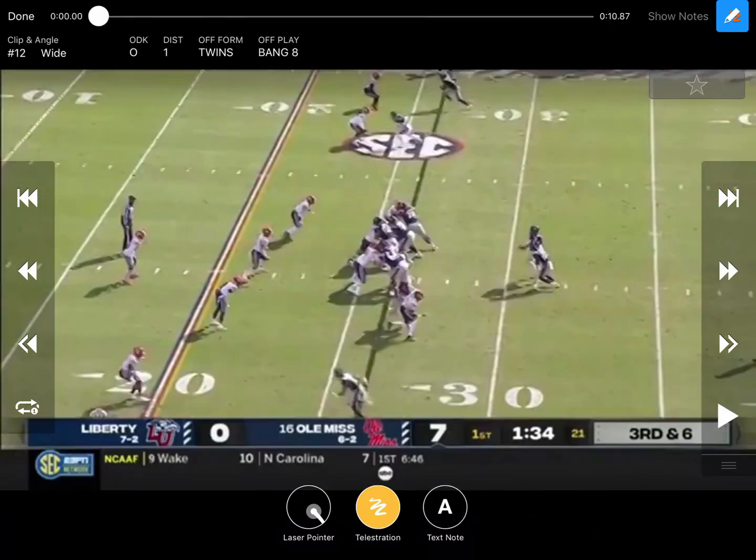Here's a look here against Liberty. Clip's a little bit cut off, but right here you got your down lineman. There's the fullback. He's just running a split zone right there, kicking. So they're going to work these three up to these two linebackers right here. Here's your read, single high look.